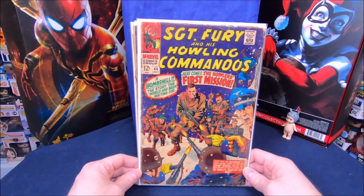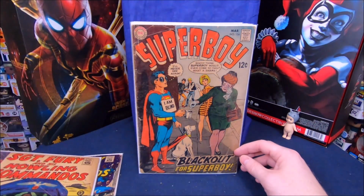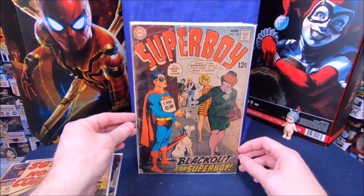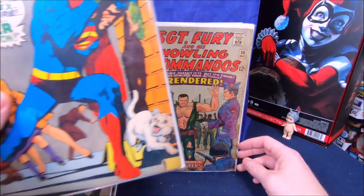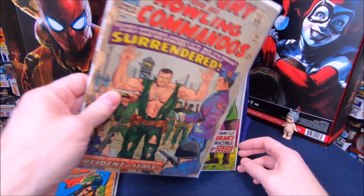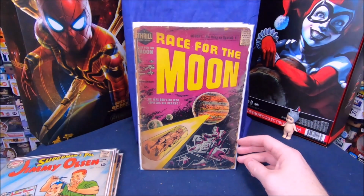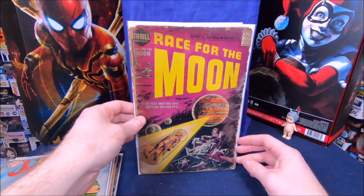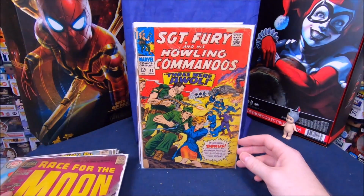So we have Sergeant Fury number 44, number 43, Superboy number 154, Action Comics number 363, Sergeant Fury number 30. This one, the spine was all blown out. Jimmy Olsen number 110, Race for the Moon. That was cool. I wish it was in better shape. The whole spine is falling off, but still very cool.